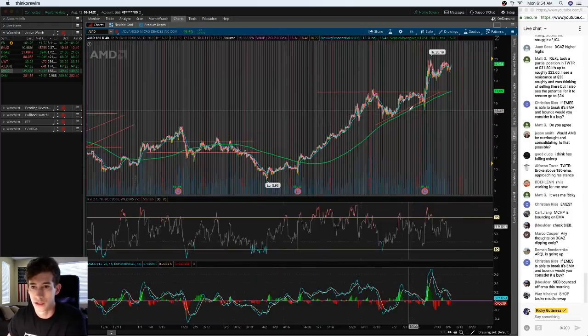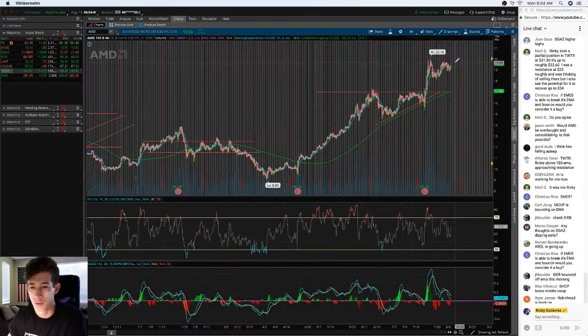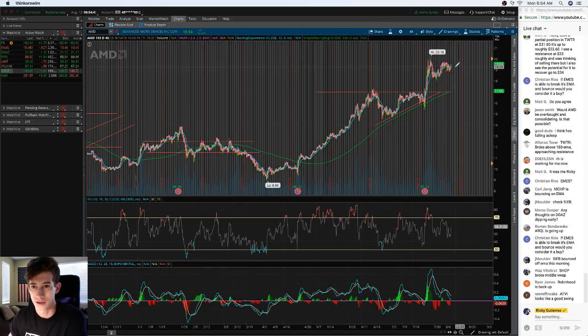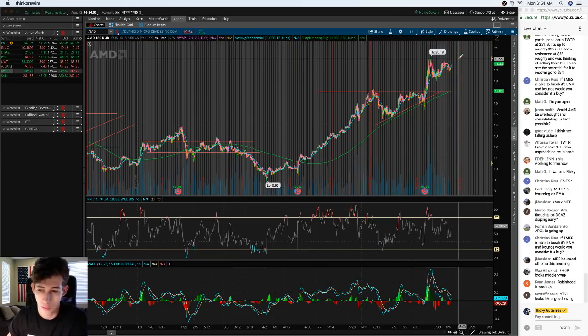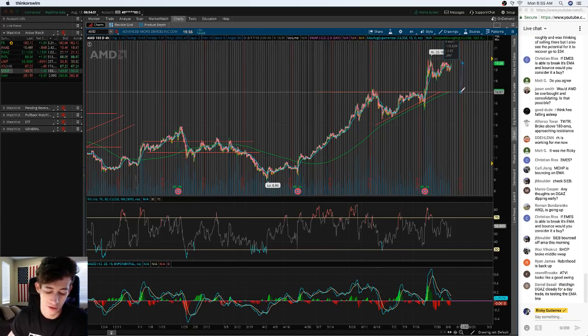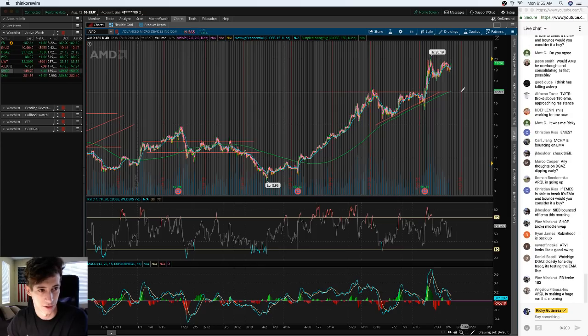AMD is showing signs of being a little more on the overbought side. It looks like it did pull back a little bit and it's trying to catch a little more momentum. Can it break $20? I definitely think so, but it's just not in that good deal territory. We talked about it yesterday with the opportunity cost. It definitely has more margin to push up, so it can hit 20 again, but the margin of loss is much greater. So the opportunity cost just isn't necessarily worth it for me.